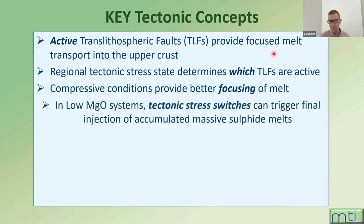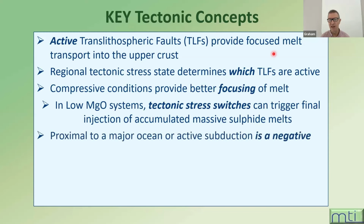And so in these low MgO or mafic, ultramafic intrusive systems that you get a lot around the margins of these microcontinental and cratonic blocks, you see these stress switch situations, and we've documented a few of those in our 2018 paper. One thing to avoid if you're a project generator: keep away from margins that were close to a major ocean at the time of the large igneous province injection, because then subsequent collision is likely to destroy the deposit, or at least majorly downgrade it.